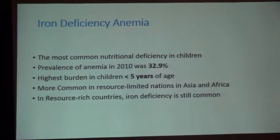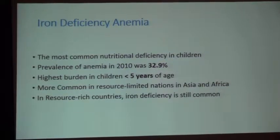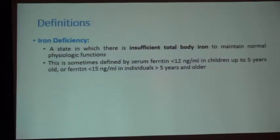How to define iron deficiency anemia? As we all know, it is the most common nutritional deficiency in infancy, and mainly it is a disease affecting children below 5 years of age. It is still common even in the developed countries. So how to define it? It is a state in which there is insufficient body iron to maintain the physiologic functions. Very simple definition, which persists.